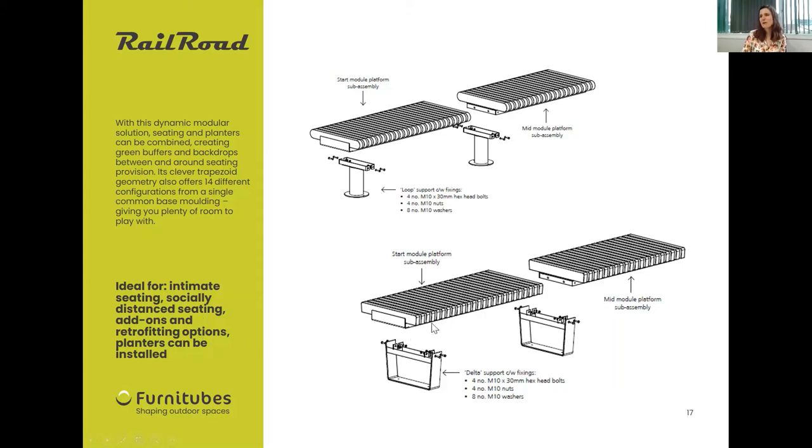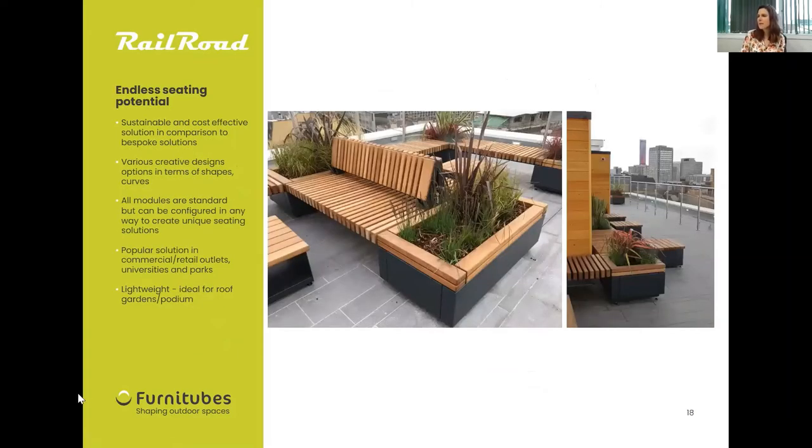The other great thing about the Railroad is we can retrofit options such as armrests and backrests, because everything's bolted rather than welded together. So it can be delivered to site, bolted together at a later date, and various fixtures added. The next page has a lovely rooftop scheme.